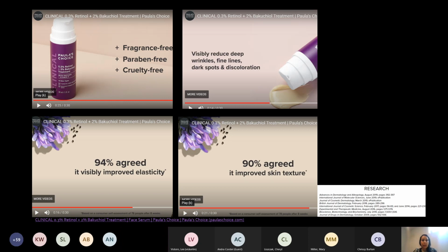94% agreed that they visibly saw an improvement in elasticity. I mean, I would buy that if I was a purchasing consumer. And when you really deep dive into their website and you look into where their claims are coming from.